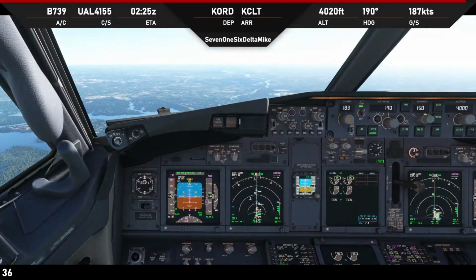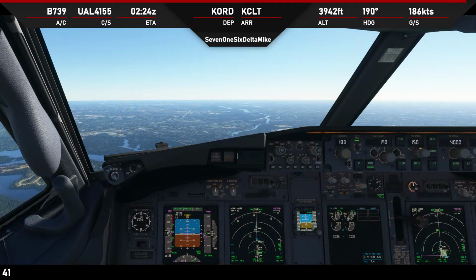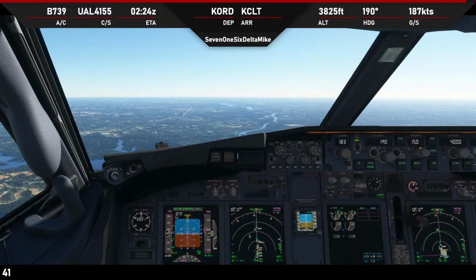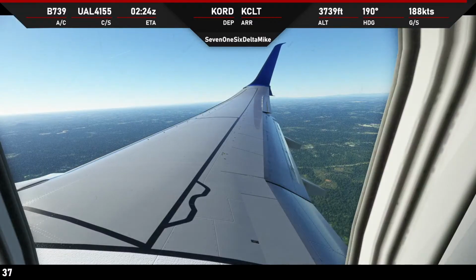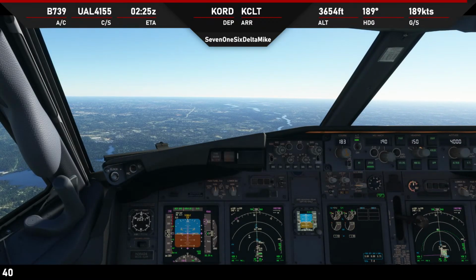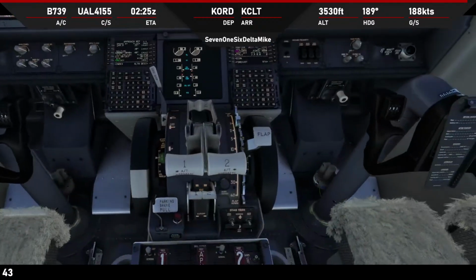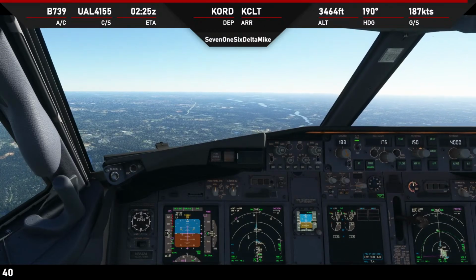Actually reminds me, Air Canada 17, fly heading 160, descend and maintain 6,000. Fly heading 160, descend and maintain 6,000, Air Canada 17. Air Canada 17, can expect a visual approach, runway 8 left. At 8950, clear to visual approach, runway 9 right.